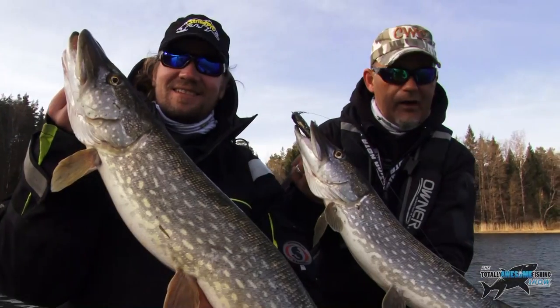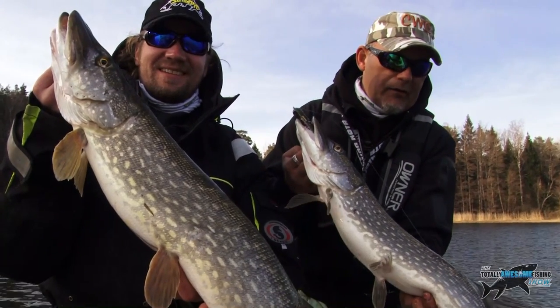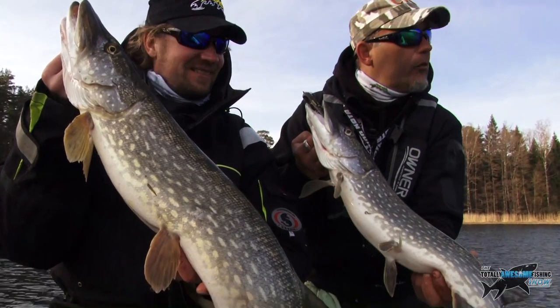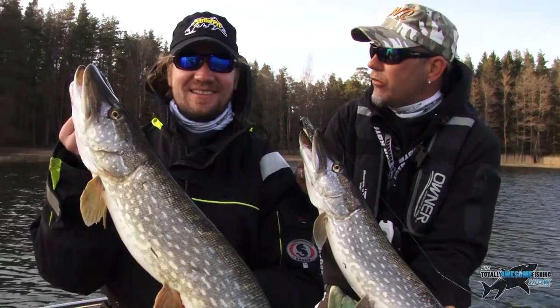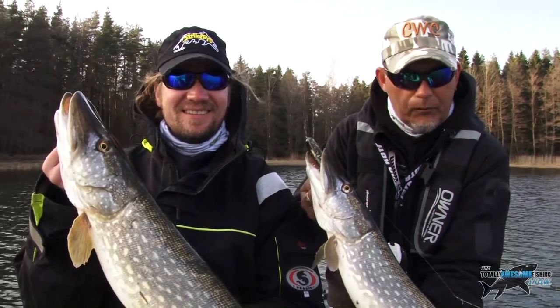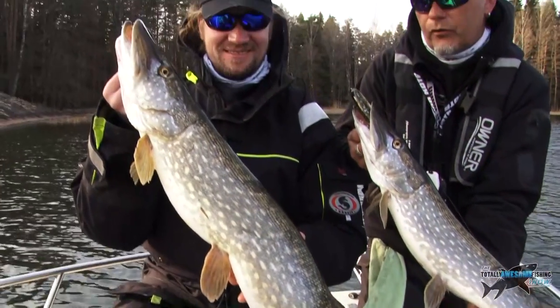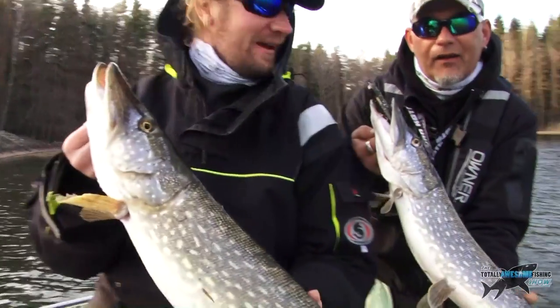Yeah, we had a really, really good day today, and it's started to be the end of the day here, and this is the final spot, and Mika took us to a spawning bay here, and first stop, a double strike like this. Right away. One on rubber and one on jerkbait. Great. We put them back. Yeah, we put them back. We have still some time.